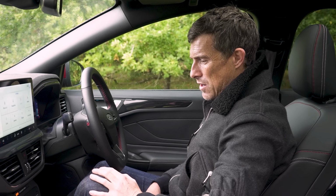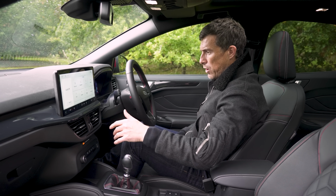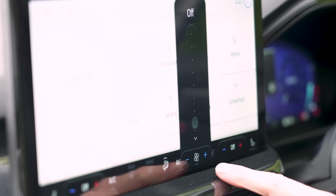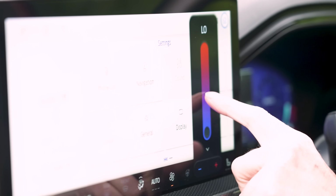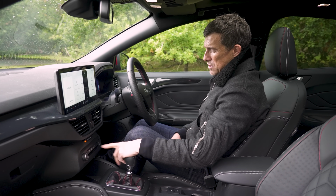One of the things that's not so good though is that you used to have the climate control buttons down there, like knobs and dials, which you could operate quite quickly. You now have to use them on the touchscreen. They are always visible, but for the fan, you have to press a button, then slide the slider or press up and down. Likewise with the temperature, pressing up and down, then you get this thing pop up on the screen. It's not terrible, but it's not as good as how it used to be.